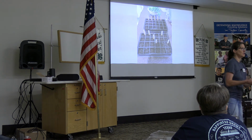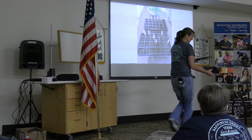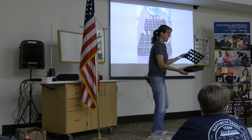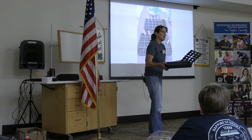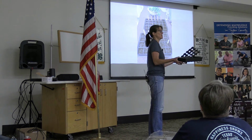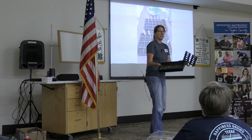Now these I shouldn't be too embarrassed to bring in here. They are dirty and they've been sitting in my garden room because I'm not going to need them right now. But these are decent thick plastic containers that I can put in the top of my dishwasher when I'm done with them and then use them the next year.